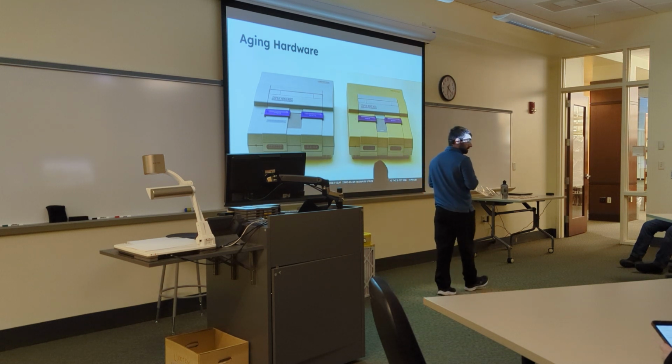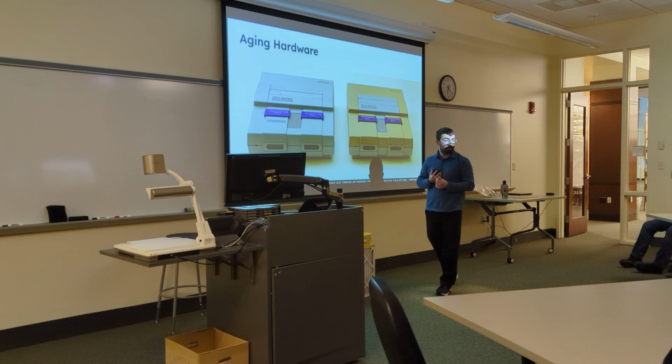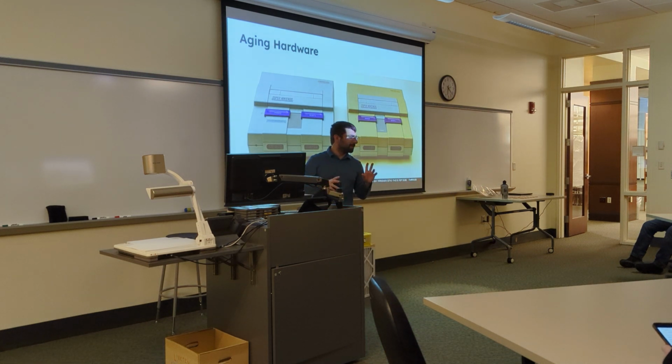So that's expenses. Next we're going to talk about aging hardware and how that can start to limit what we have to work with in terms of the materials that we can actually preserve.